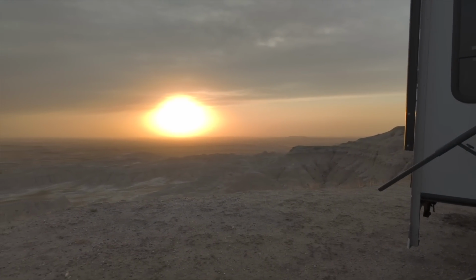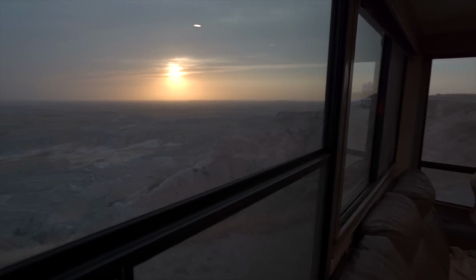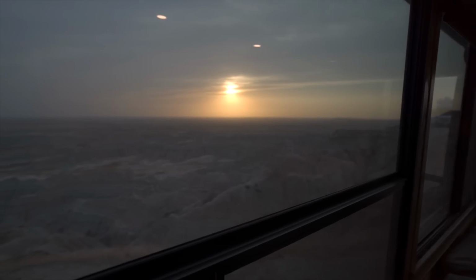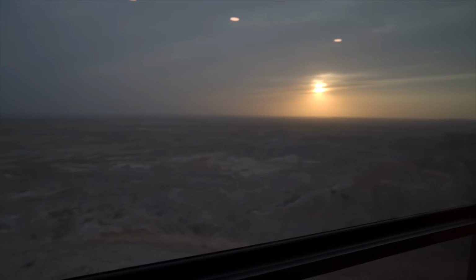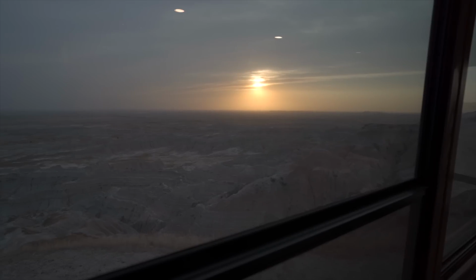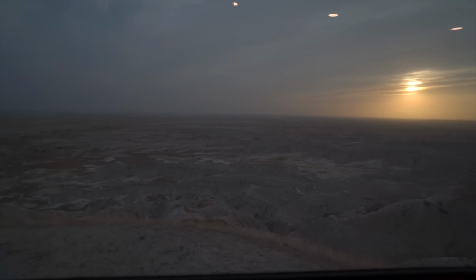Just a spectacular view out these windows. This is just phenomenal. The clouds just rolled in, so it got super hazy, and it's just so unique. The Badlands are some of those structures that in the middle of the day, they're really not that pretty. They're kind of washed out, and then they change as the sun rises and sets.